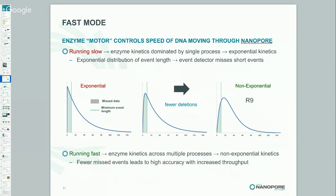But as I outlined again over a year ago, we've been looking at chemistry versions now that have what we call a non-exponential behavior in the time domain. And what that means is you miss less. It means that you can measure more and more quickly and miss less. Things which are to the left of this dotted line, you might miss. But things to the right, you would not miss.